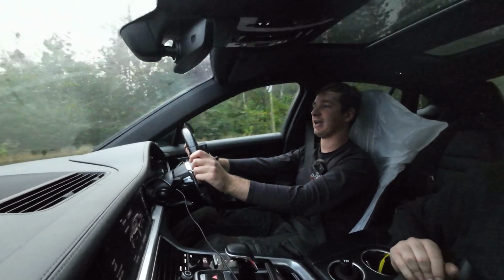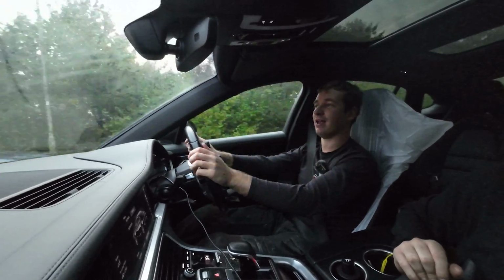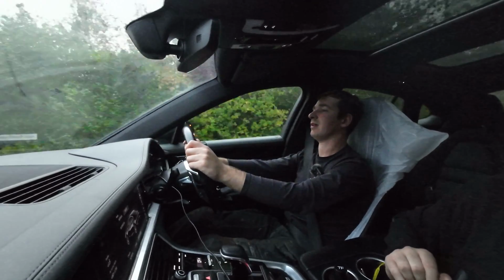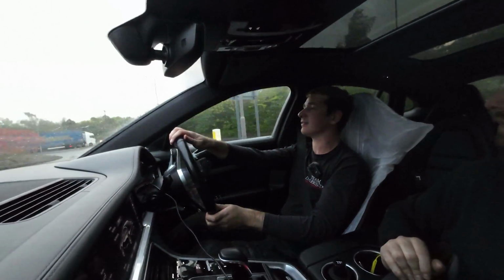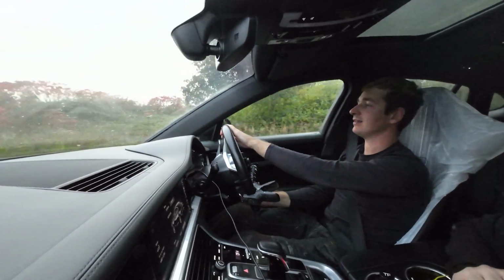I think this is the type of car though you could infinitely play with and make it tiny bits better every time. If I did get one, should I get one? If I did get one, I think we'd have to play with launch and stuff like that, like have a day somewhere.